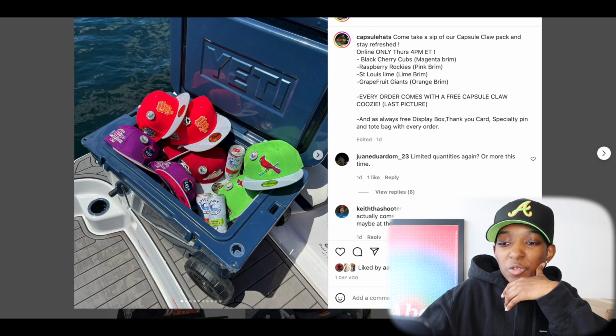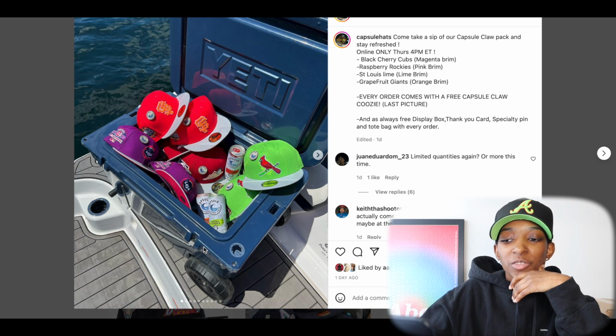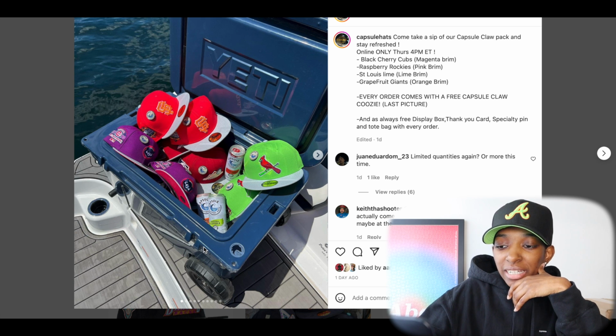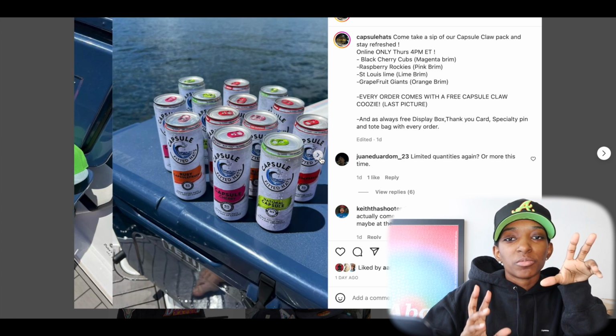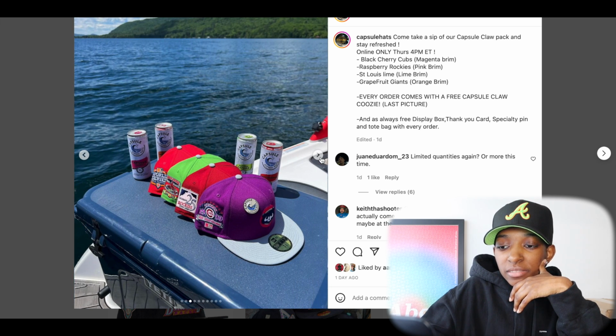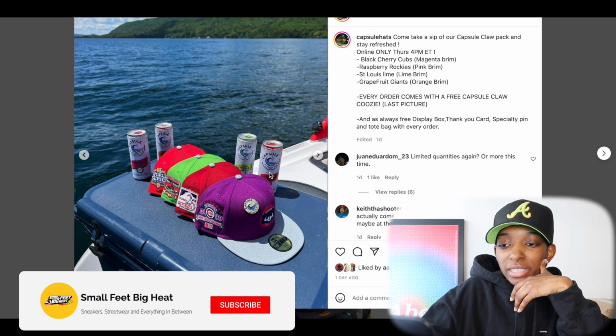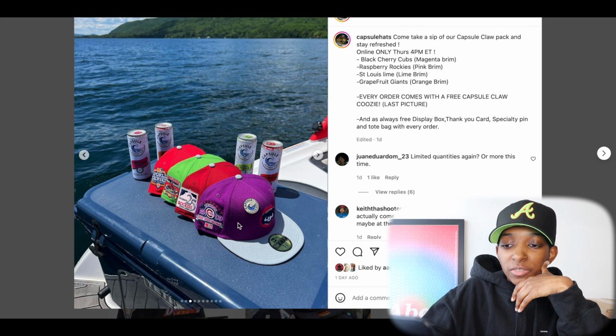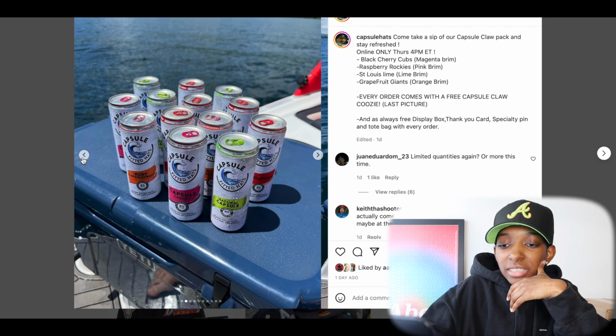I think this is dope. They're all two-tones, kind of to represent the flavor, but also the can itself. So it has a gray or silver-esque brim on the hat to represent that whitish silver can on the White Claw. And then the different flavors are the different crown colors. I think it's dope. I think it's well put together.